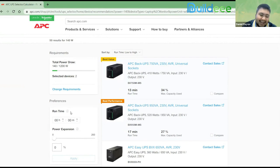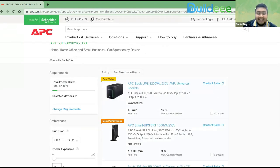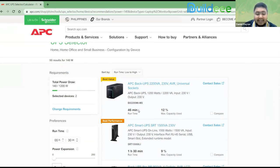All right. So sorry, I would like to add that. For example, you have a preferred runtime requirement. For example, you don't want to have this kind of short runtime. So for example, you wanted to get more than 13 minutes. So you can type in 30, for example, 30 minutes. You wanted to make it longer. So apply it and it will give you better models. For example, this one, right? So for this one, it says here that you need to upgrade your UPS from 750 to 2200 VA to achieve the runtime that you want for your devices. So it says here that you can achieve almost 46 minutes runtime.